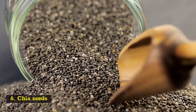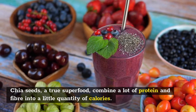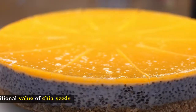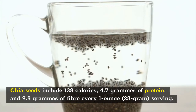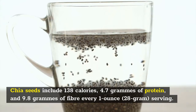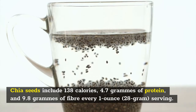6. Chia seeds. Chia seeds, a true superfood, combine a lot of protein and fiber into a little quantity of calories. Nutritional value of chia seeds. Chia seeds include 138 calories, 4.7 grams of protein, and 9.8 grams of fiber every 1 ounce (28-gram) serving.